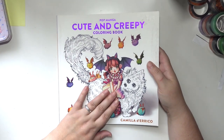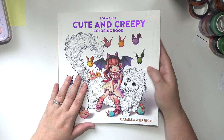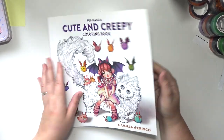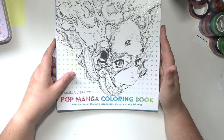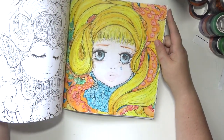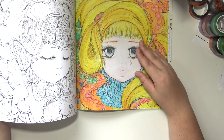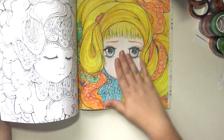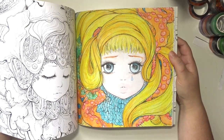I've got Pop Manga, Cute and Creepy Coloring Book by Camilla Derrico. I don't think I've colored anything in here yet. And then I have the original Pop Manga Coloring Book by Camilla Derrico, and I have colored a page in here. I used my watercolor pencils. I don't like how her mouth turned out, the way the paint dried. It ended up looking super weird, but otherwise I think it came out pretty cute.